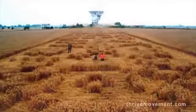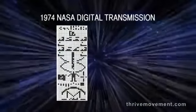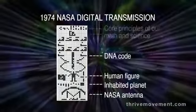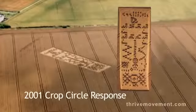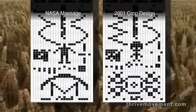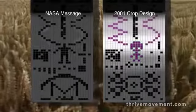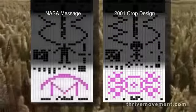One of the most amazing crop designs is not a circle, but a rectangle that seems to be a direct response to a message sent out into space in 1974. The message was a radio signal depicting our planet's location in our solar system and Earth's people, in hopes that it might be received and interpreted by an extraterrestrial intelligence. 27 years later, in 2001, this crop design appeared in England, along with what could be a self-portrait of the sender. This message matches the format of the NASA signal and describes a different solar system from ours, a picture of the sender, non-human DNA, and a microwave antenna they apparently used to communicate, rather than the radio antenna that we used.